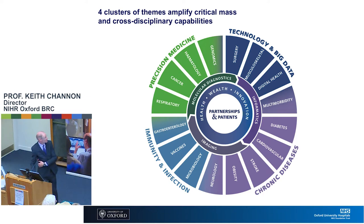The Oxford Biomedical Research Centre is organised into 20 different thematic areas, and if you can read in a circle, you can see that they cover most of the major areas of medicine, but we group them together in areas where these individual research programmes generate much more critical mass by working together. Precision medicine: how to target treatments more effectively to the right patients at the right time. Technology and big data: how to take advantage of all the latest developments in clinical informatics and how to use that data through digital health.